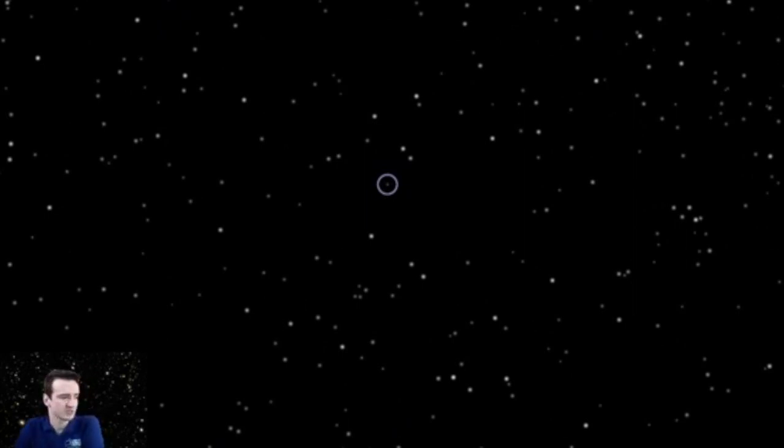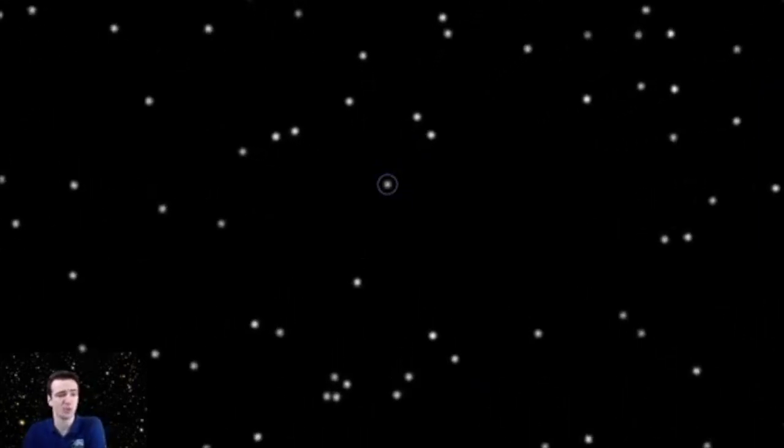We can't really see it with our eyes, because stars are really bright and planets are small and very faint. Even zooming in with a telescope, getting a really, really close look at a star, we still can't really tell if there's a planet here. Planets are just too small, and they're not bright enough to be able to see on their own.